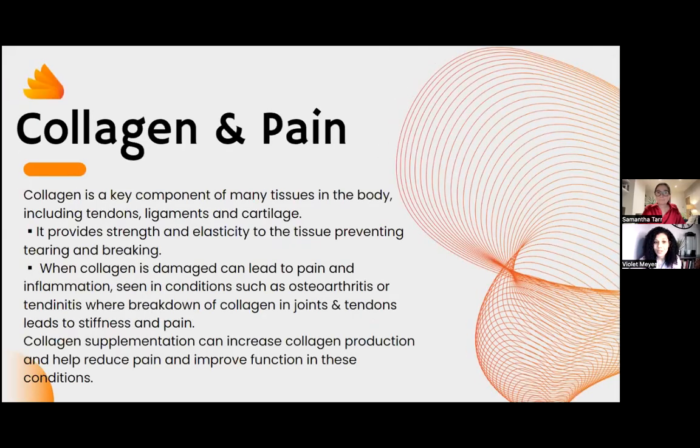Another point is collagen and pain. Collagen is a key component of many tissues in the body, including tendons, ligaments, and cartilage. And as I mentioned, fascia covers all of that, and everything is embedded, including the nervous system, which is why it feels. It provides strength and elasticity to the tissue, preventing tearing and breaking. If you start stretching, it can stretch, but most of the time we become compressed.